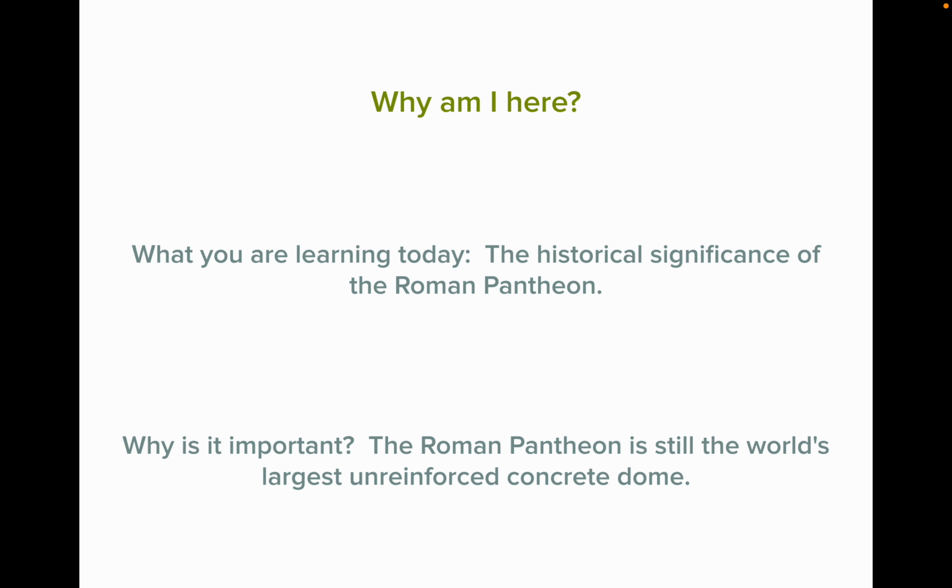It's the historical significance of a building that is in Rome, called the Pantheon. And why is it important? Well, even today, it's the world's largest unreinforced concrete dome, and this thing is 2,000 years old. So it's a very impressive architectural feat by the Romans. It's in much better shape than the Colosseum is, for sure.